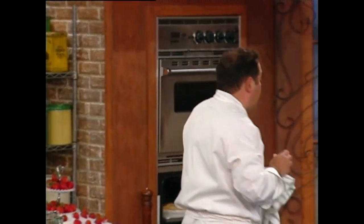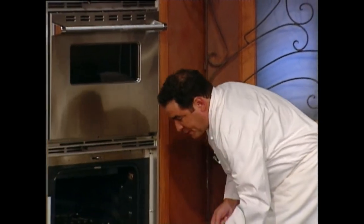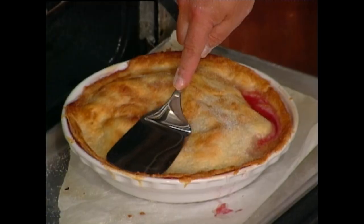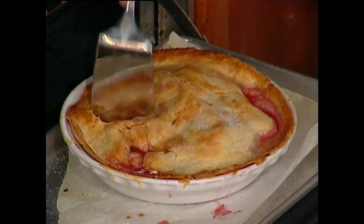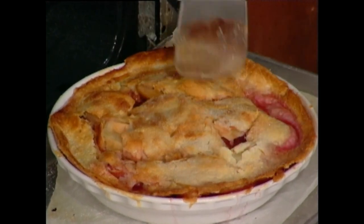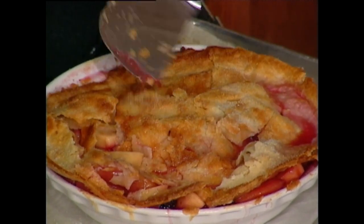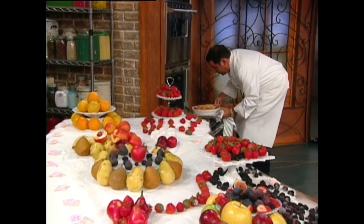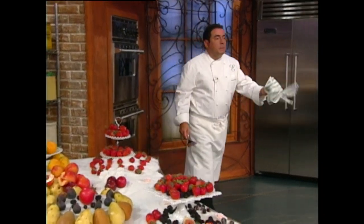There's a reason why they call it pandowdy. Because what you do now for the next 30 minutes is you take it out with a spatula and you kind of encave some of the crust. You see that? Some of the crust falls, press it inside there. Now, we'll put it back for the next 30 minutes. You with me so far?